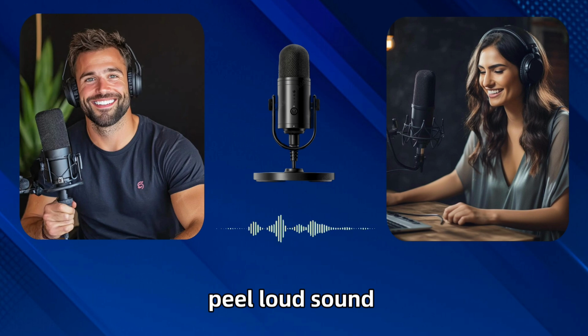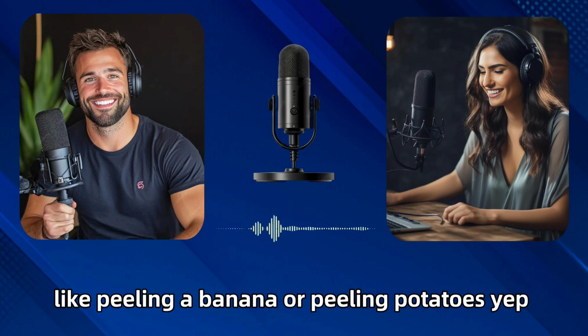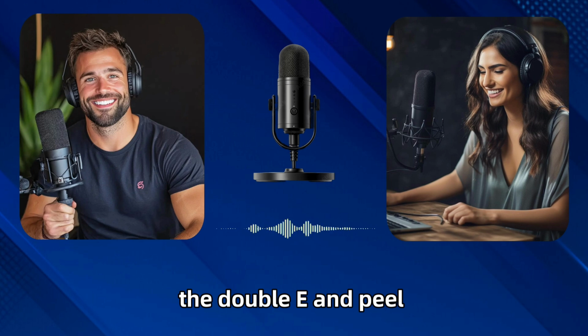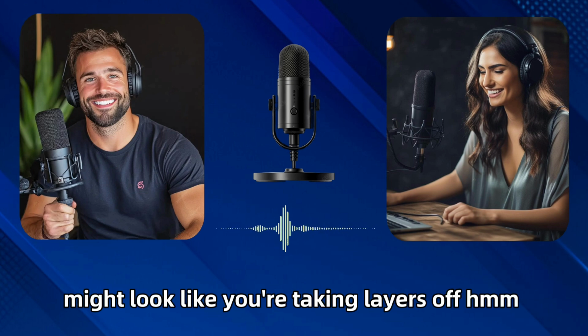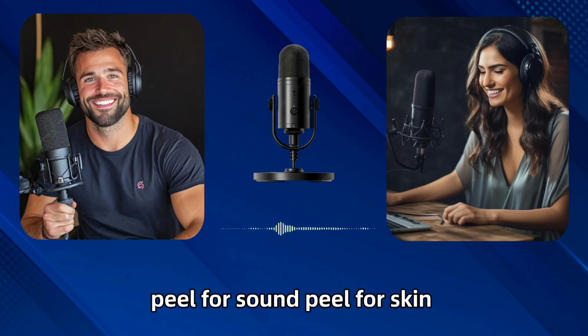Peal, loud sound. And peel, P-E-E-L. That's the action of removing the outer layer or skin. Like peeling a banana or peeling potatoes. Yep. Peel, remove skin. The double E in peel might look like you're taking layers off. Maybe. Peal for sound, peel for skin.